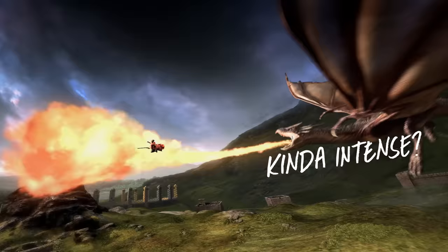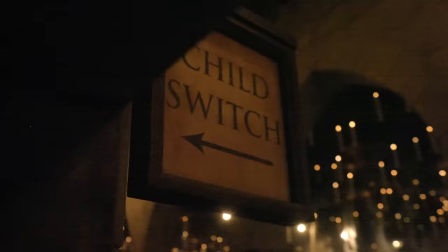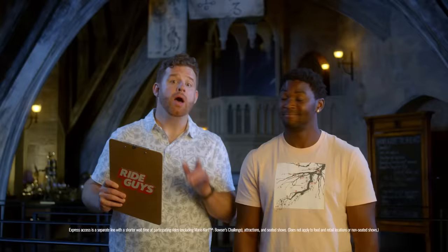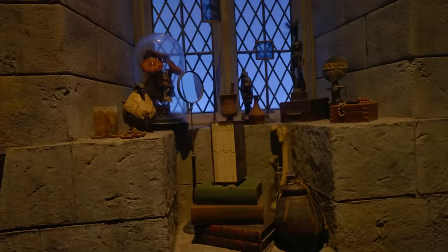Is this ride scary? I would definitely say that it's intense. So some younger riders may want to skip the ride and stick to the queue until they're ready. If your kids aren't ready, you can always use Child Switch as well. Is there a height requirement? There is. All guests need to be a minimum of 48 inches to ride these enchanted benches. Can I use my Universal Express Pass? Absolutely. Mic tip, you're going to want to go slowly through the queue so you can see all the details.